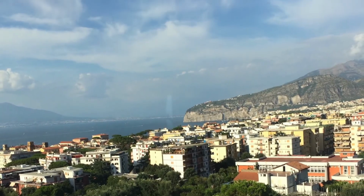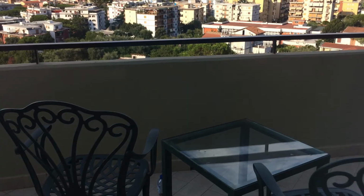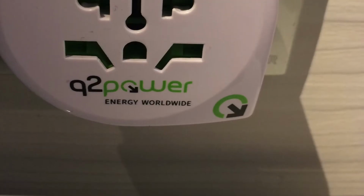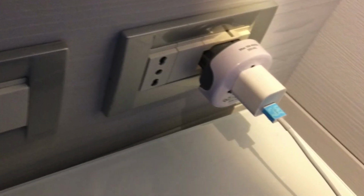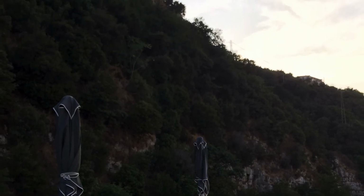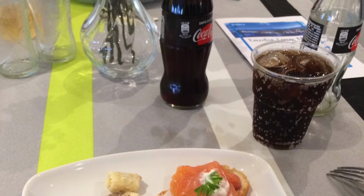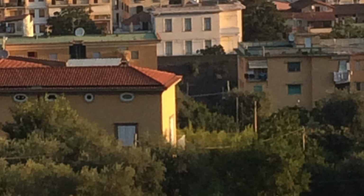Another view of Vesuvius. Really nice, beautiful view. There's the plugs, the outlets that are available. This is the converter that they brought with them that you can plug in there. That was the rooftop again that goes right into the mountains, and that was food from the club level, which was complimentary with that room.